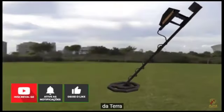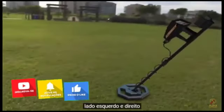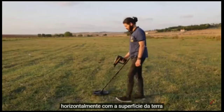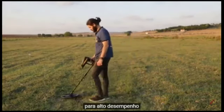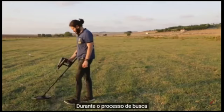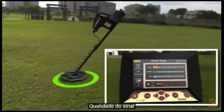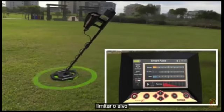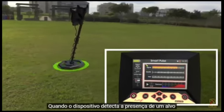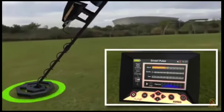Now, lift the search coil 3 to 4 centimeters from the ground. Move the device over the search area in a sweeping motion left and right with moderate speed, while maintaining the search coil parallel to the ground surface for high performance and accurate results. During the search process, track the 3 search bars and watch the signal levels, quality, and void to enclose the target. The signal bar starts to increase when the device detects a target nearby or getting closer.